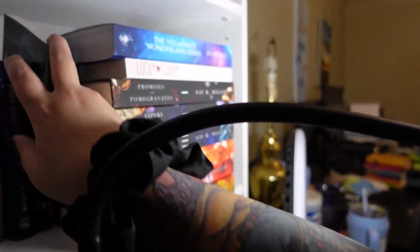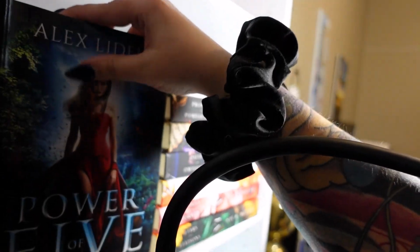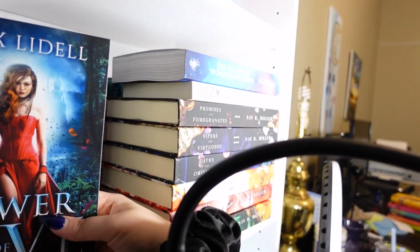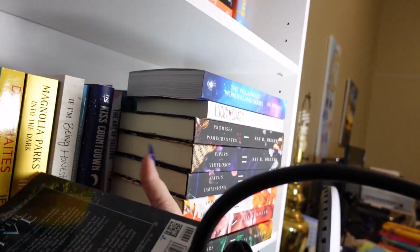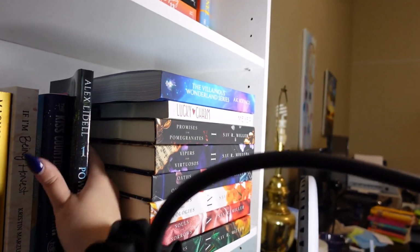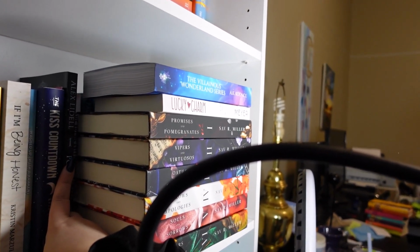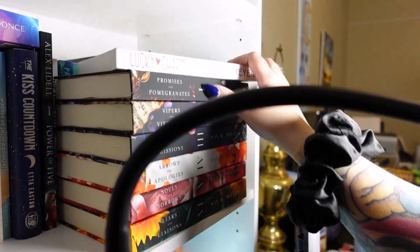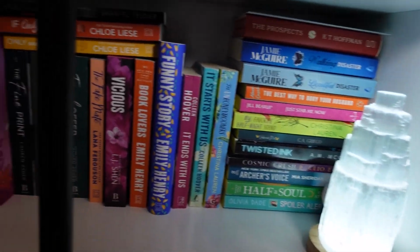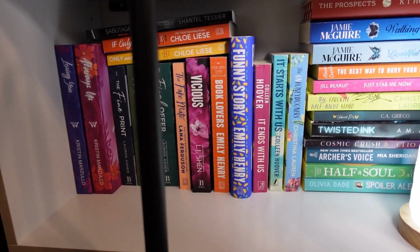I think I'm feeling this. It's like a wolf shifter romance, I think it is. Well, maybe I won't do that one then. Let's go with Lucky Charm. It's by Anne-Marie Meyer also. Next shelf down here, and don't mind my lamp in the way.